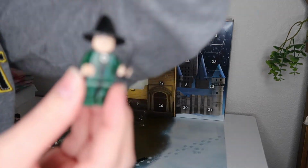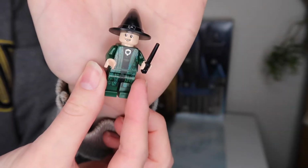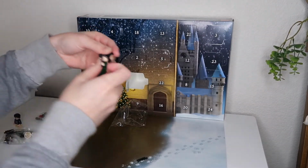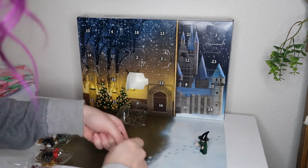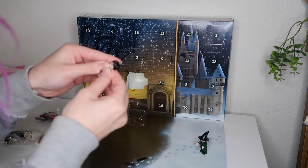Okay, so here is our little McGonagall. She is adorable. So I am just not familiar with the Lego stuff. So I did not know that. So that's pretty cool. It pretty much gives you two wands per person. Probably in case you lose one.